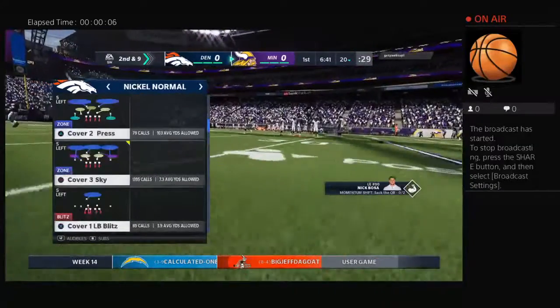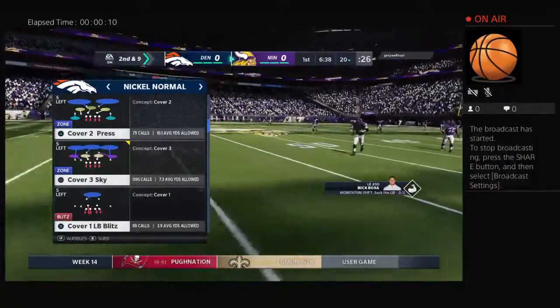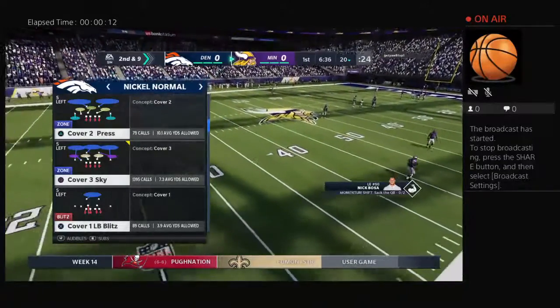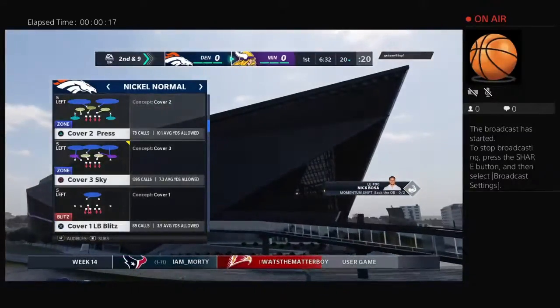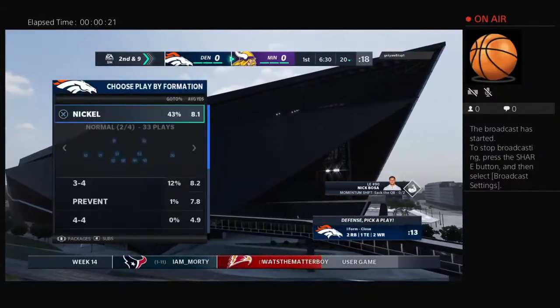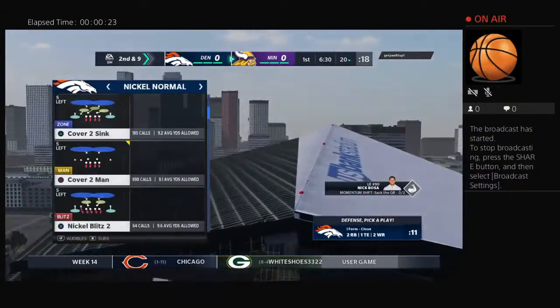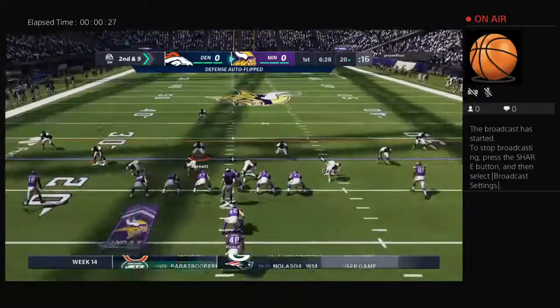But he can also make plays himself, as we just saw there. The run only got a yard. Here's 2nd and 9.